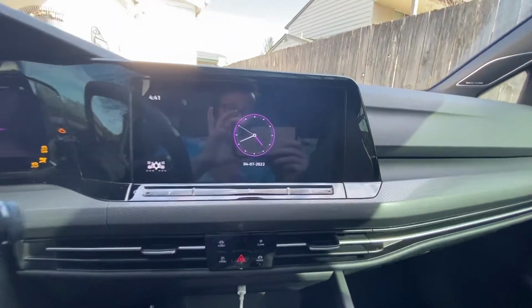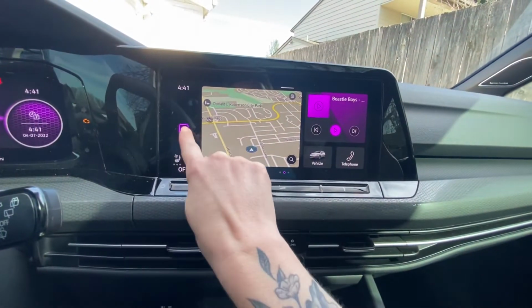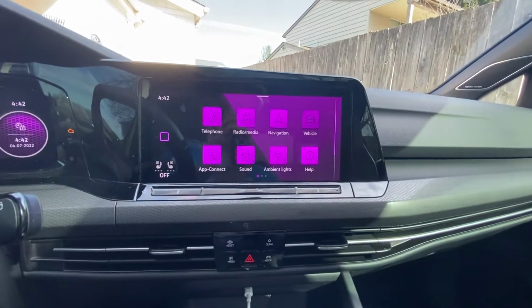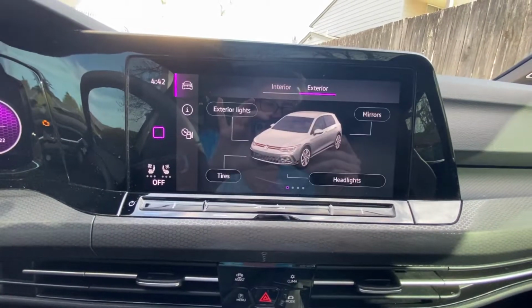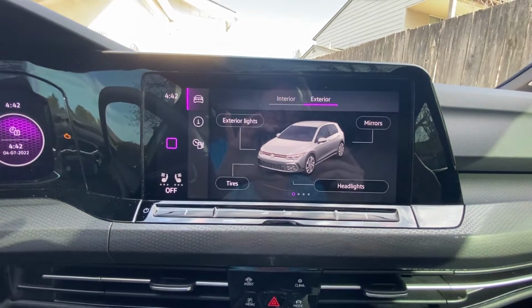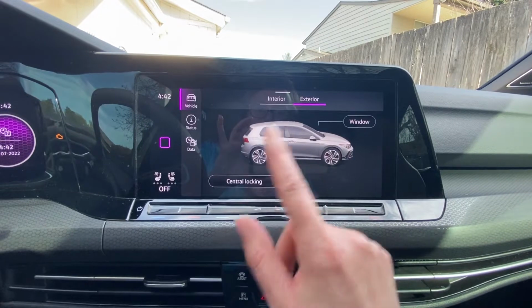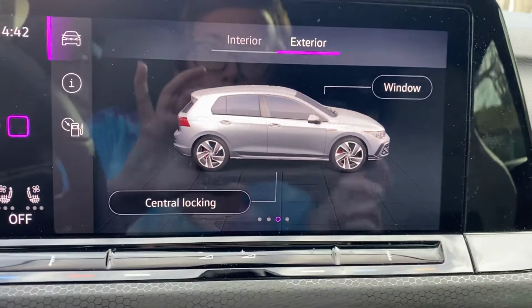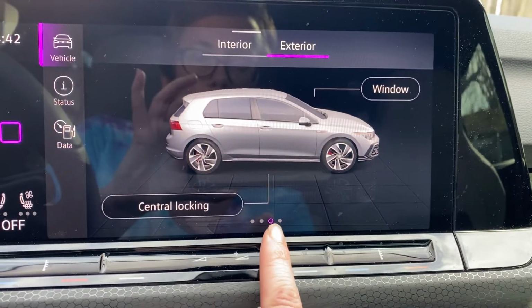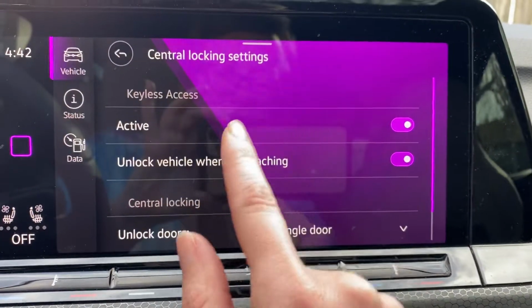Okay guys, so here we are inside the cabin. I'm going to go to settings here real quick. Let's pause our Beastie Boys. First things first, folks, we'll go into vehicle. I'll show you from the main home screen, since some of you may not have your layout set up like I do. That to me is just the coolest layout ever, because you can get to everything all at once. So what we're going to do is go to where it says your exterior. Let me zoom in a little bit for you folks. You'll want to go to the third little bullet over where it says central locking. And then we have our keyless access.